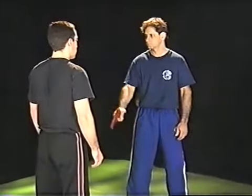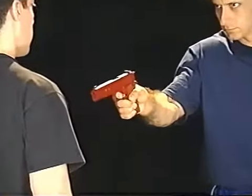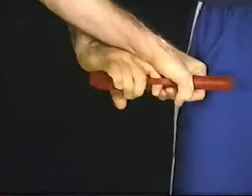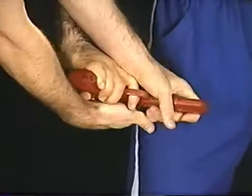Now we examine the ways to remove the gun from the assailant's hand. First, we take the example of gun threat from the front. Michael here redirects the line of fire, attacks the gunman while controlling the weapon, and now he's in a position to disarm.